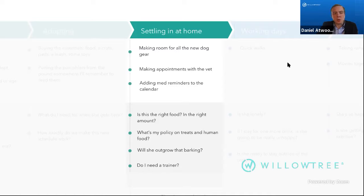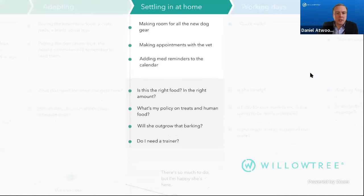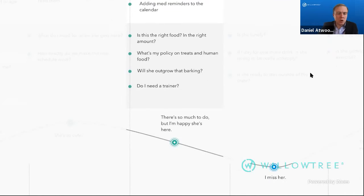It also captures where you are from an emotional perspective, the things you're worried about, like, am I feeding the right food to this new pet? She's barking a lot. Is she going to outgrow that? And these are all things, some of which can be seen as opportunities, potentially, depending on the business you're in. One more thing, seeing overall where you are on the emotional ride of pet ownership. So there are a lot of great insights in this journey that our researchers were able to pull out from research in this particular case. And we love user journeys and we use them all the time.